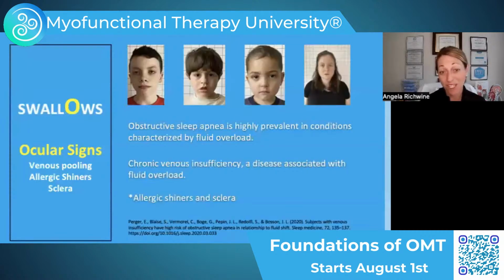Patients with conclusions in this study, according to the Berlin questionnaire, 59 patients had high risk of OSA. The predictors of having a positive Berlin questionnaire were male, body mass index, and symptoms possibly related to fluid shift. The conclusions are patients with CVI, a disease characterized by fluid overload, present high risk of OSA, which might be related to fluid shift.